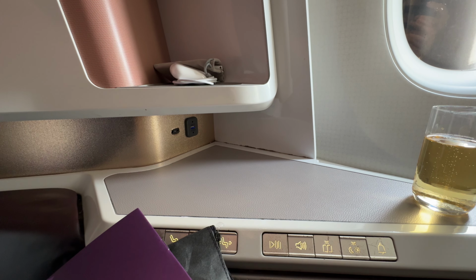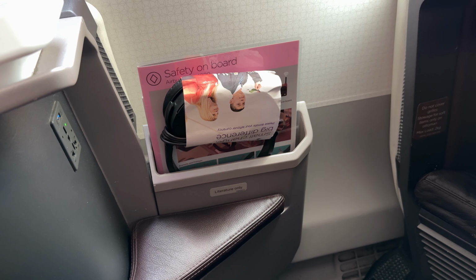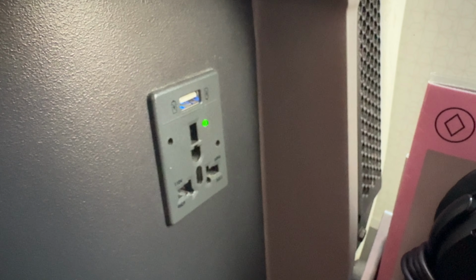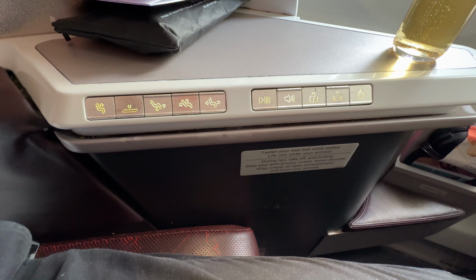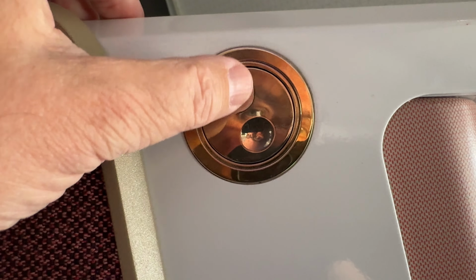At the back of the counter was a USB port. Beside the seat was a second USB port and a universal power socket. On the edge of the counter were controls for the seat and lighting, and next to the shelves was a reading light.